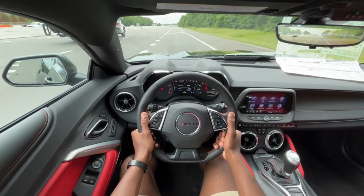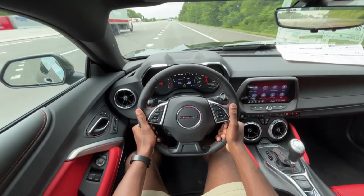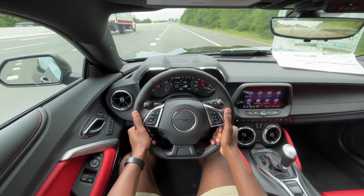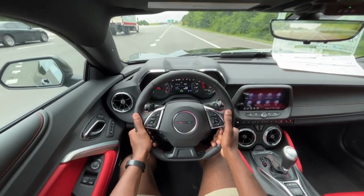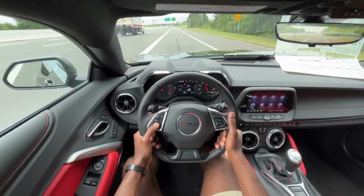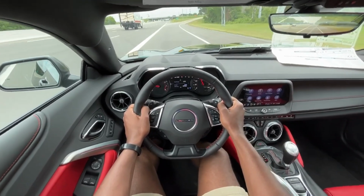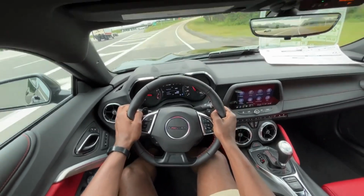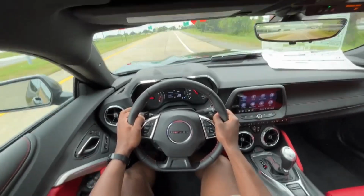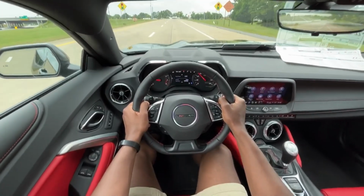But even with these 20s on, ride quality is pretty good. One thing I've always liked about Camaros, even in mine, it wasn't overly terrible, I guess, driving down the interstate on longer journeys. So again, it's a sport suspension and it drives like a sports car, but it doesn't necessarily feel like, let's say, the Camaro 1LE does.